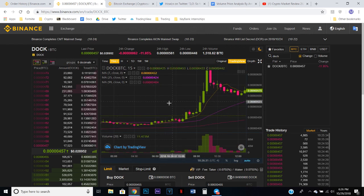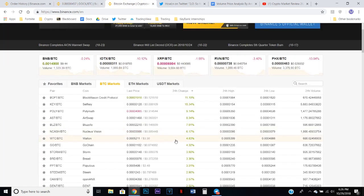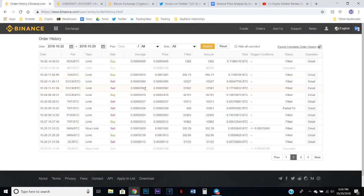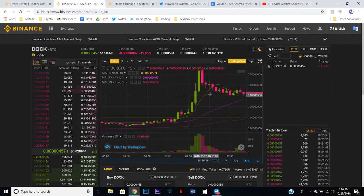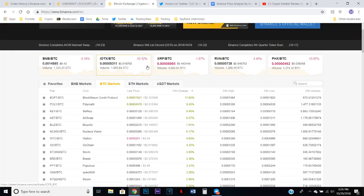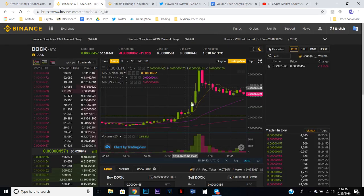So just another example of a really great trade you can make by looking at some of the top movers here on Binance. That was about a 20% profit, and any day you can make 20% within whatever time frame that is, that's like a couple hours, that's a trade you're going to take 10 times out of 10.